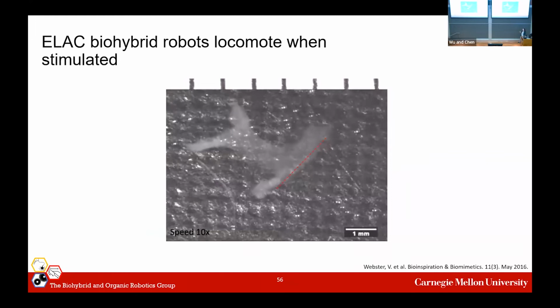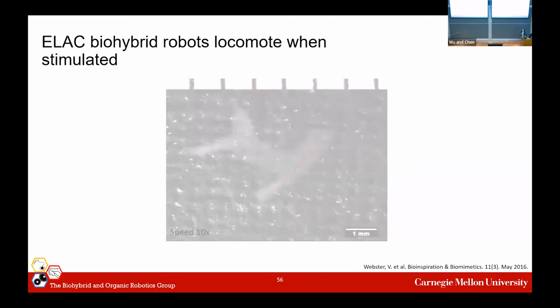They move very, very slowly. That's why that little line is there. So the shadowy cloud is actually the collagen robot. Its legs are slowly contracting and scooching it along. Right. So obviously, this has some problems.